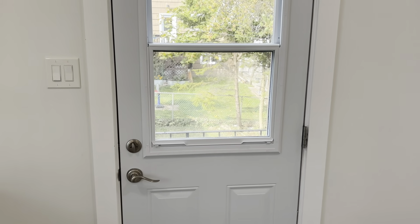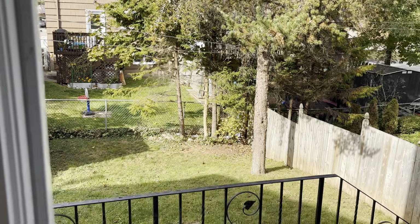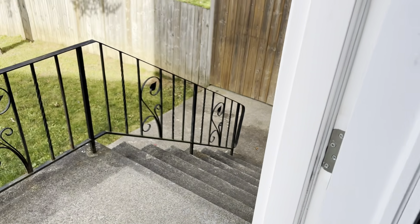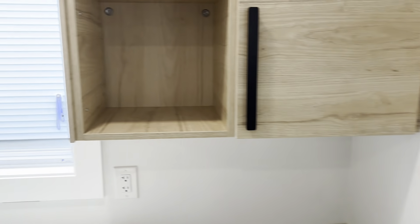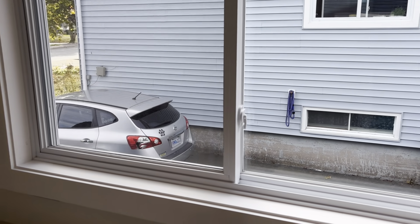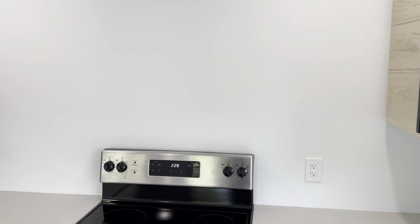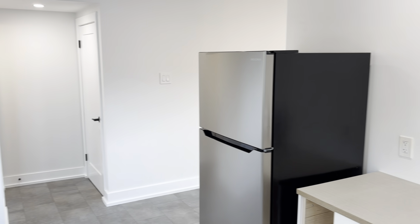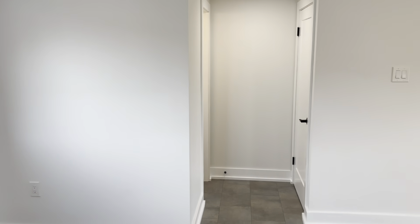And this is the doorway going out to the backyard that we saw when we were in the backyard. So there's your view from your doorway. There's the shed in the backyard and your little landing there with your concrete steps going down. And that's another newer door system. And there's your view, the side of the property through the nice big vinyl window when you're doing your dishes. And I'll just turn around so you can see the nice big and bright kitchen area from this perspective. There we go. Perfect. So the rooms are really nice, spacious, and bright.